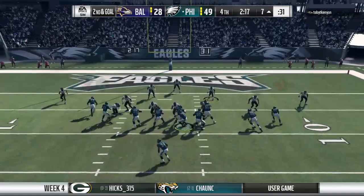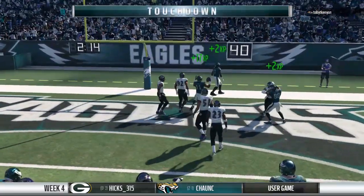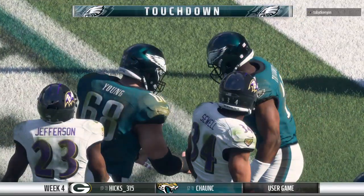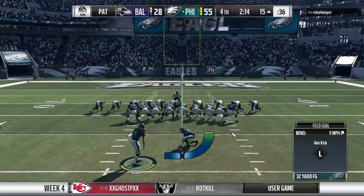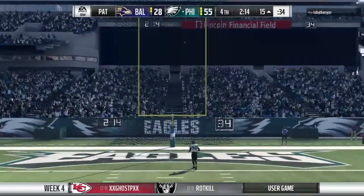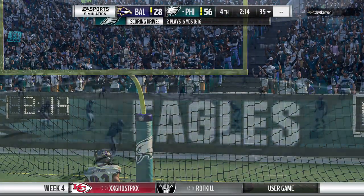Here we go now. Looking to throw. And this is caught. Touchdown, Philadelphia. Laquan Treadwell, his first touchdown on the year. And the Eagles had 6 to their lead. And they're able to up the lead by one more.